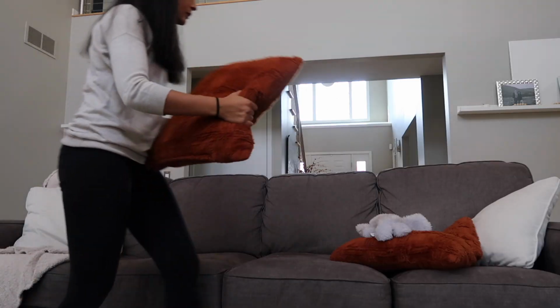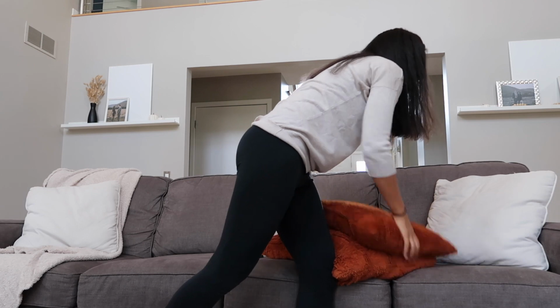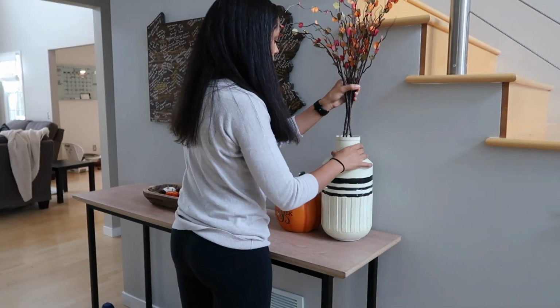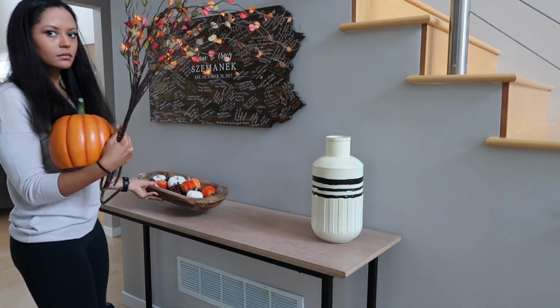So I'm just going ahead and removing all the decor that we have throughout our house, and mostly in our living room here. You can see here the white canvases in the back there. I'm planning on actually painting my own canvas art at some point. I just haven't gotten around to it yet, but I put it up for size reference.